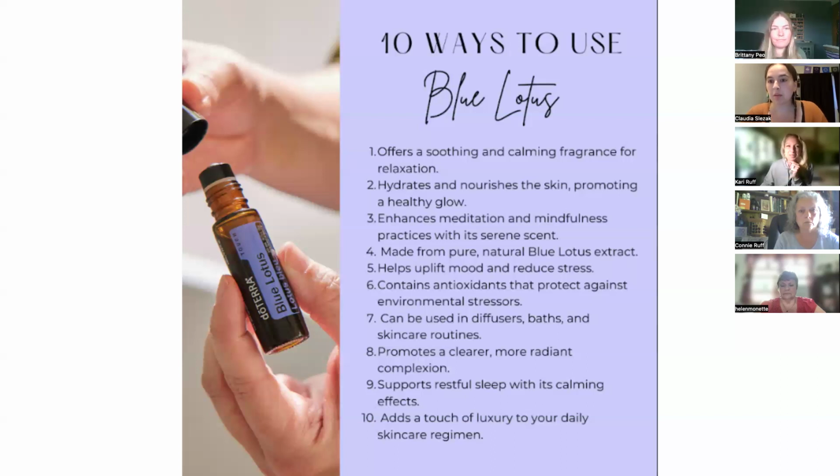Can I just pop in super quick? I wanted to add that my husband loves the smell of Blue Lotus, even though it's more kind of like that florally scent. He absolutely loves it, and he uses it a little too much. I have to remind him that like this is for me too. But I just wanted to say that I think the men also love the smell of this, whether they use it or not. They love to smell it on someone.